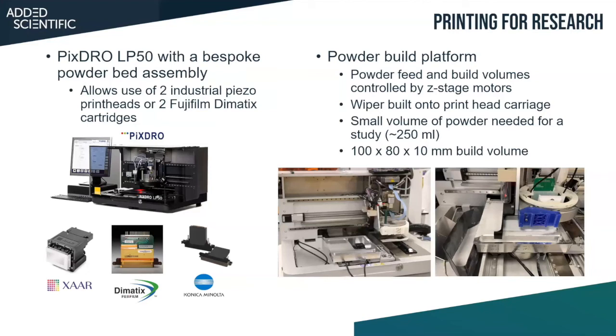So in this case, we have a modified Pixdro LP50 inkjet printing platform. We basically modified the build plate into a powder bed assembly, and the powder feed and the build volume of the parts for this process are completely controlled by the Z stage motor on the print head. And you can see the wipe blade is directly attached to the print head cartridge.